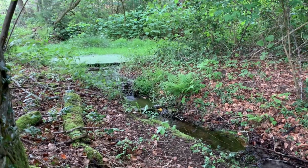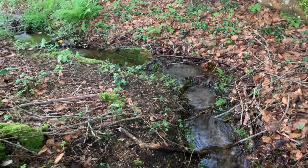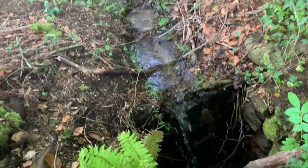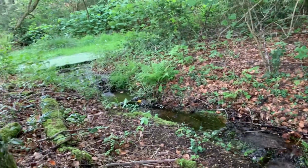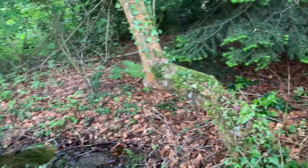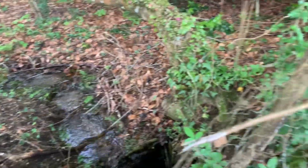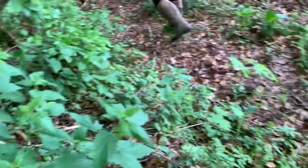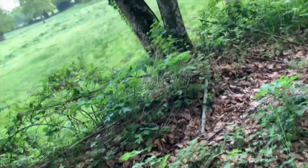In the woods, we have this pond just to the left. A stream comes off of it, but it needs some work doing. Not really quite sure how to clean the pond. So if anyone's got any advice, it's just there. Please do let me know how to clean it out and try to maintain it. That'd be really helpful. And then we just go onto the track that goes around the forest.